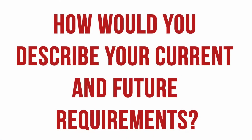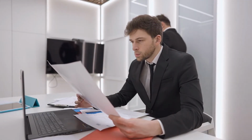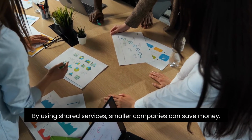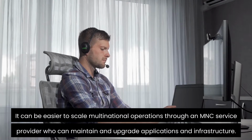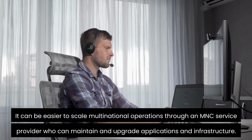Lastly, how would you describe your current and future requirements? Scaling a business requires investing heavily in technology and infrastructure. By using shared services, smaller companies can save money. It can be easier to scale multinational operations through an MNC service provider who can maintain and upgrade applications and infrastructure.